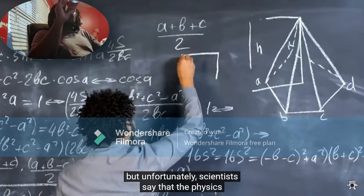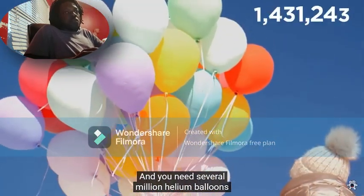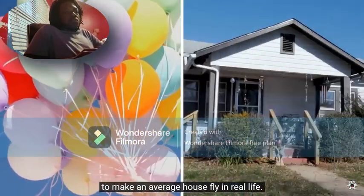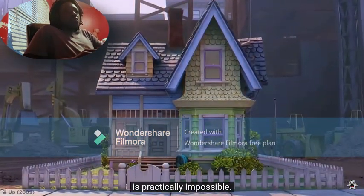Can vouch for that first fact. But unfortunately, scientists say that the physics behind Up's flying house are a little bit off. And you need several million helium balloons to make an average house fly in real life. This disappointing fact means that building Carl's flying house in real life is practically impossible.